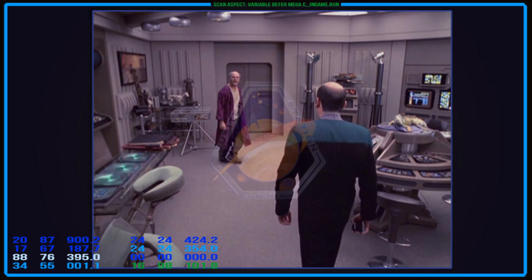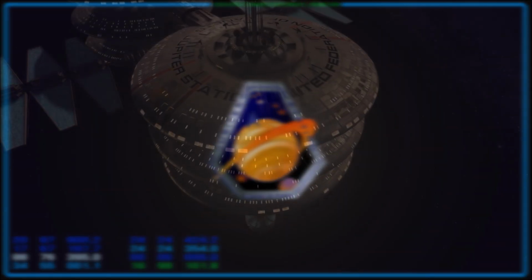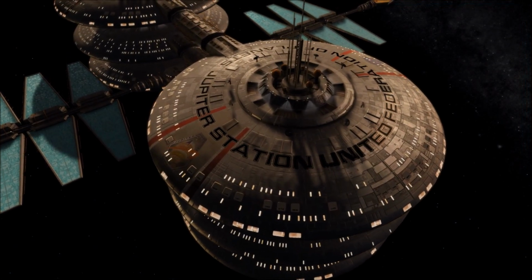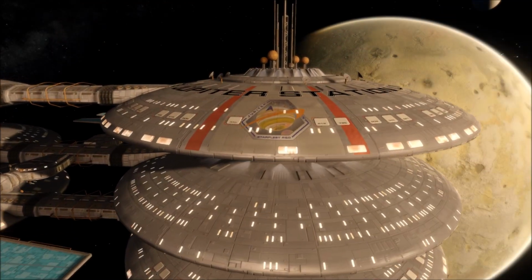The development, or at least testing of Starfleet weapons, was still commenced at Jupiter Station, as there are references to starships reporting to the station to be outfitted with new technologies and to test their tactical capability in simulated wargames.